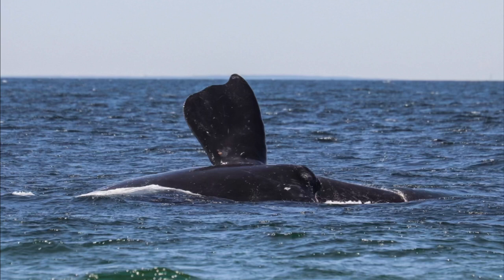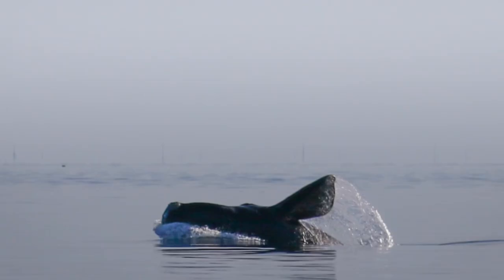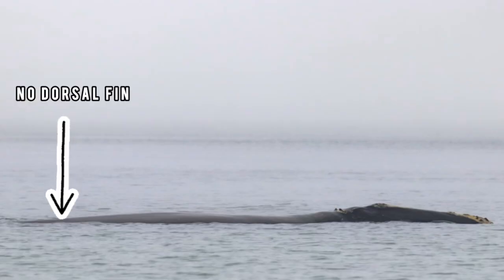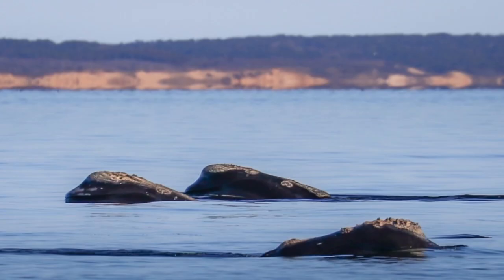North Atlantic right whales are mostly black in color, with some individuals having unique white patches on their chins and bellies. Now, they can grow to be about 50 feet long, with just their massive heads being about a third of their body. Unlike the other baleen whales in our area, right whales actually lack a dorsal fin, and their most notable characteristic is the callosities on their head.